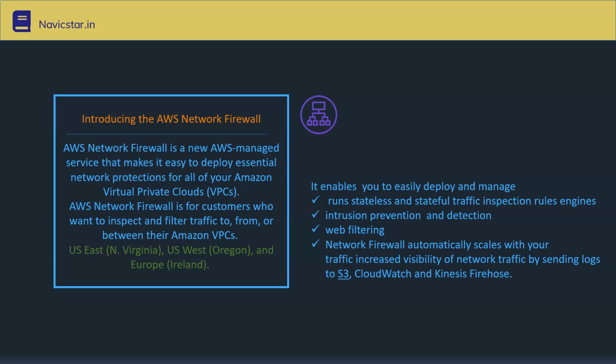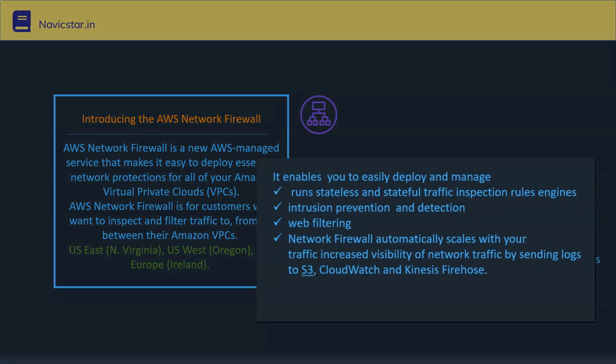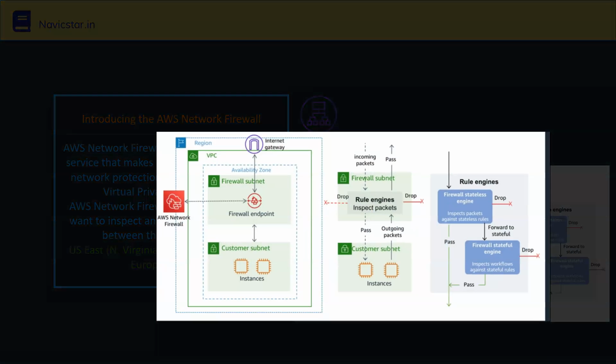The next point is intrusion prevention and detection. It will help in doing web filtering, and Network Firewall will also automatically scale with your traffic increase, with visibility of network traffic by sending logs to S3. You can capture the logs in S3, CloudWatch, and Kinesis Firehose also. So this is, I would say, a very enhanced feature which is available right now, and you can leverage this feature. If you see here in this tutorial format, Network Firewall will be sitting on top of it.